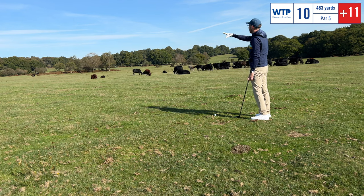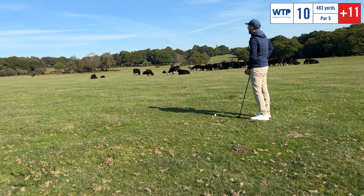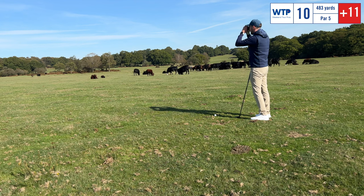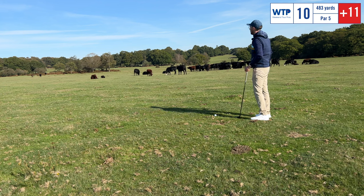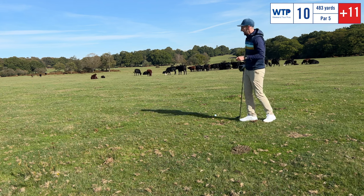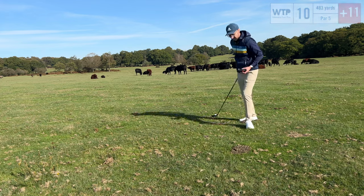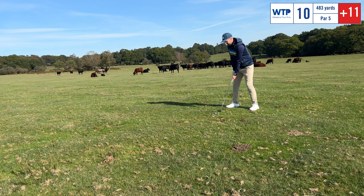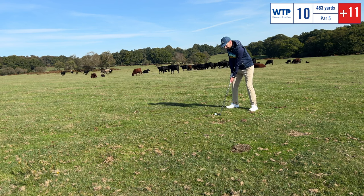There's currently three or four cows walking across the middle of probably where I'm going to land it, including a baby cow, and there's a load of New Forest ponies up around the green, which I'm really excited to get to, but I just don't want to hit this shot until those cows get a little bit closer and out of range. So I'm going to turn the camera off, we'll wait a second, and then we'll play in a sec. A few moments later. Okay, Mr. Cow, I'll try and hit this and get out of your way. Sorry.